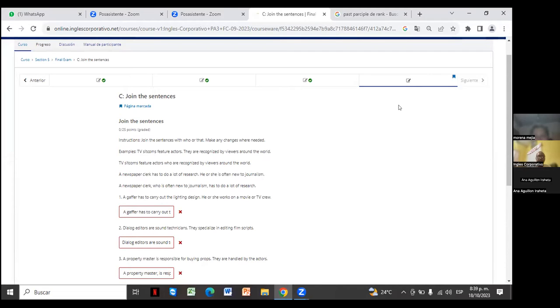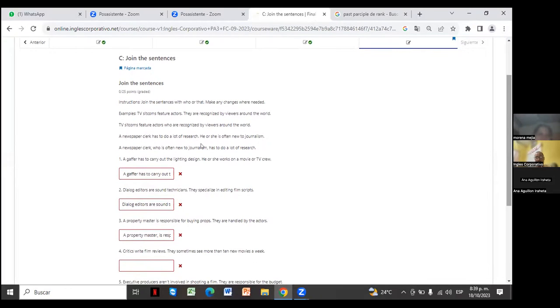Teacher? Yes. Okay, teacher, we had some inconvenience with the last exercise, with letter C. Because we don't find where exactly we have to join the sentences. I try to do it one way, I try another way, but no, it's wrong. All our answers.